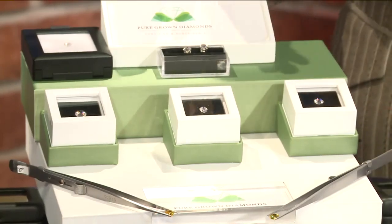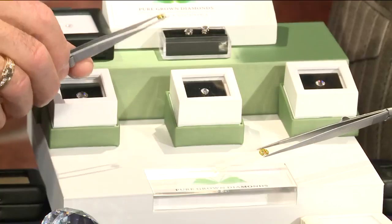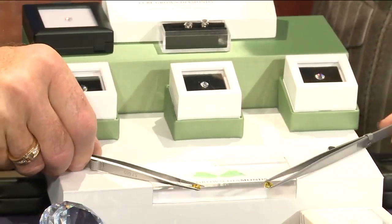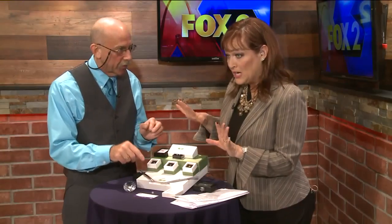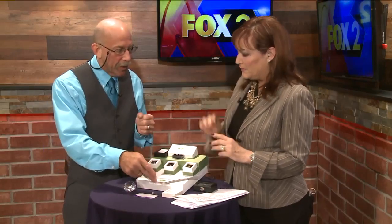And I know some new trends are colored diamonds, like canary yellow. They do come in different colors as well. Yeah, diamonds come in different colors. Mined colored diamonds are extremely expensive. Yeah, but these are less expensive. These are about 20% of the price.